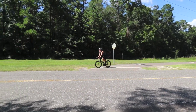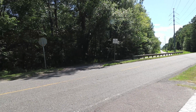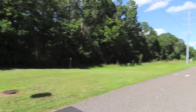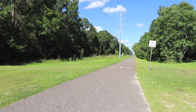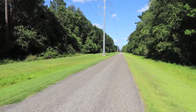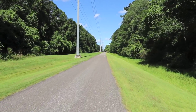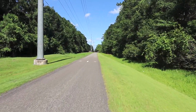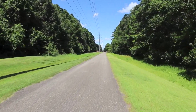Alright, let's cross. Not sure what road this is. There's no street marker, so I don't know. I don't see one on this side either. It's kind of strange they put them on some roads, but not the rest. I'm kind of disappointed we didn't see any wildlife this time. I usually see a turtle or sometimes a deer off in one of the fields in the distance, but nothing today. Thankfully, no snakes. I hate snakes.